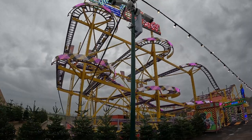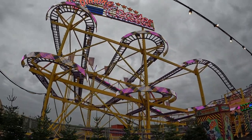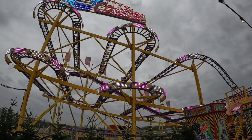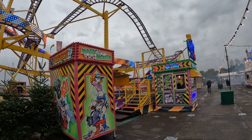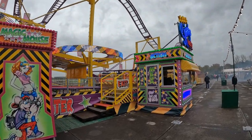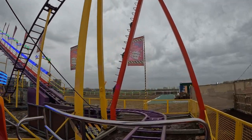Done this one plenty of times, but always nice to try these rides somewhere new. Like I say, great views across the racecourse here. No queue currently, so I'm going to jump on this one and we'll put in some on-ride footage. And here we go on the spinning coaster then.